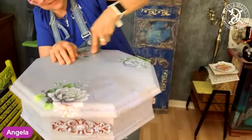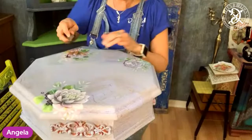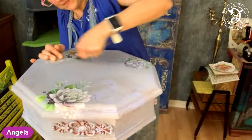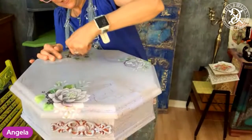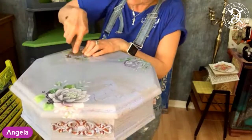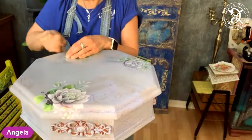And at the end, you can also see a little bit of the crackle because they're a little bit see-through. You can see a little bit of the crackle going through this transfer. So let's see what's the time. Oh gosh, guys, I don't know what's happening with the time all the time. So I'm just going to show you then how you can layer that also.